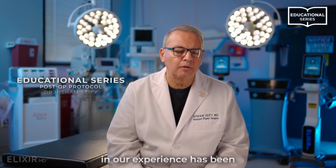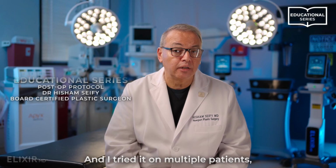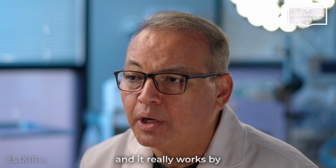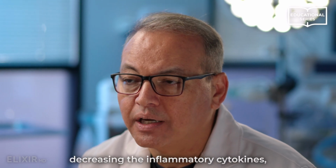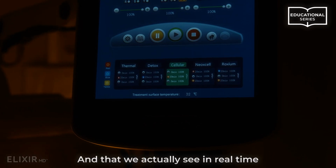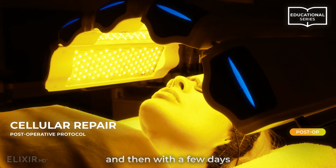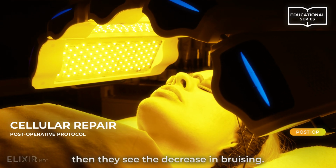The yellow light, in our experience, has been an incredible way to deal with swelling and bruising, and I have tried it on multiple patients. It really works by decreasing the inflammatory cytokines. It helps with lymphatic drainage, and we actually see that in real time: the patient has one treatment and then they see a decrease in the swelling, and within a few days they see a decrease in bruising.